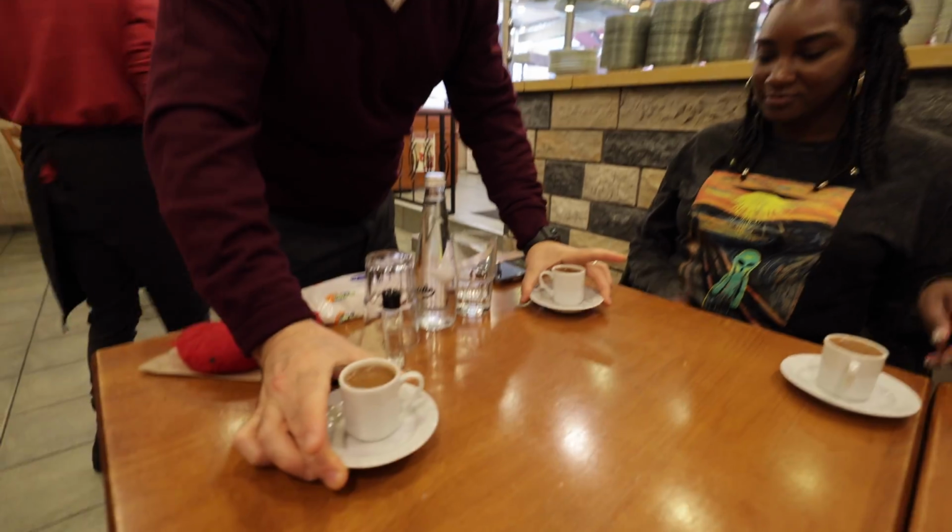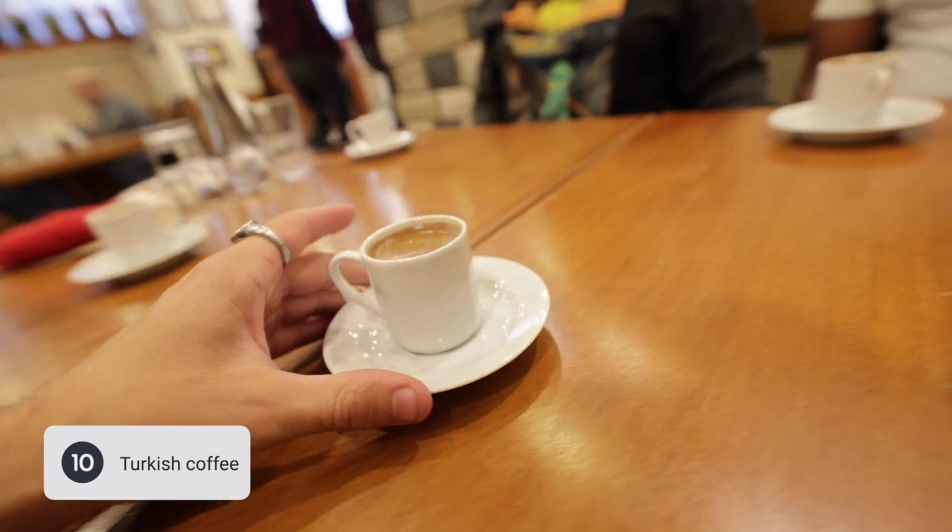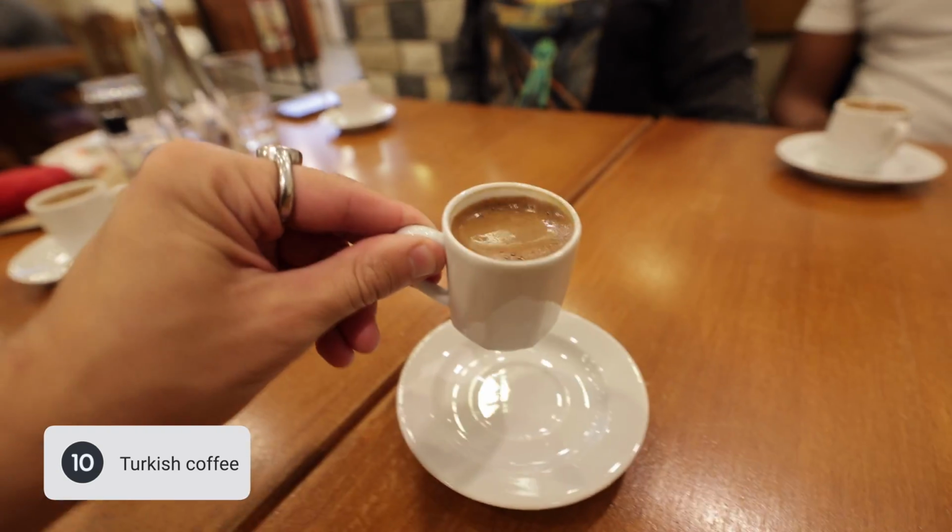To finish off our second lunch, we couldn't leave Istanbul without trying their famous Turkish coffee. Turkish coffee is the least caffeinated coffee of them all, and it has to do with the process in which they brew the coffee. So this is gonna be very far from any of my Starbucks coffees. Oh, it's strong. That thing's strong.